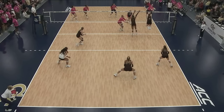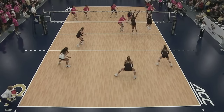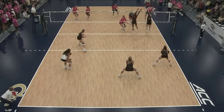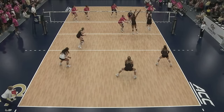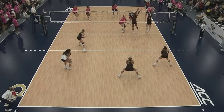Just when you think you've seen it all, a challenge of a challenge. And now it's 21-19 Florida State, pending the review. And the tight net angle, so we'd never look to see if the body touched the net. Like maybe the legs of Snyder coming up, the tight net angle might be able to show some type of hope for Georgia Tech on this double challenge call.